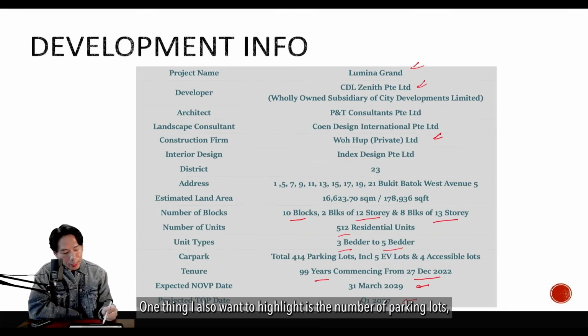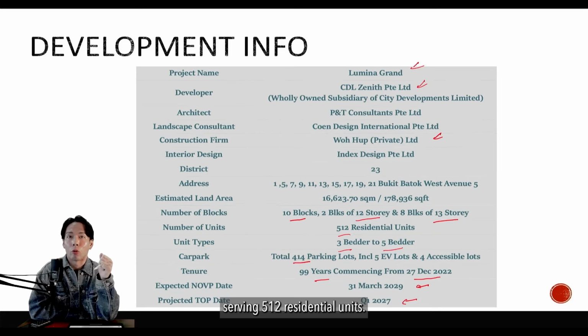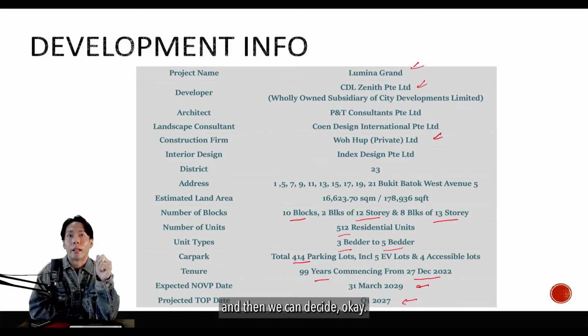Okay, one thing I also want to highlight is the number of parking lots. If you see here, there's only 414 parking lots serving 512 residential units. So is that going to be a problem? Later I will actually touch on that a little bit more. We have to look at where the location of Lumina Grand is at, and then we can decide.